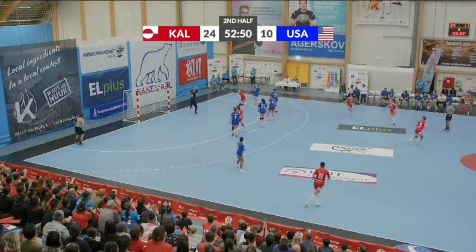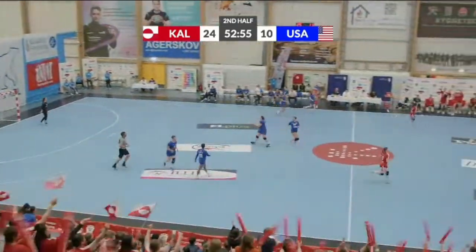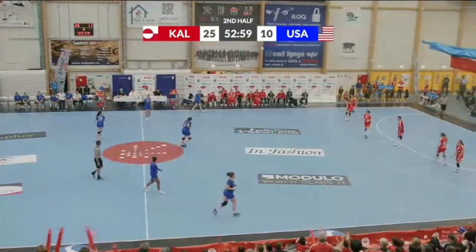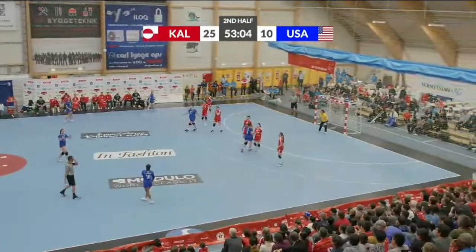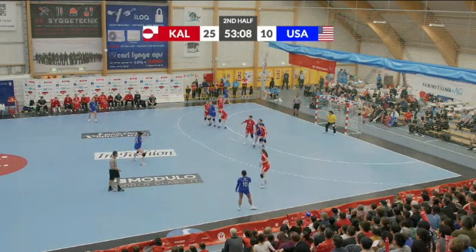So we see Clerk step up to help, but gave way too much room there for the right wing, and Wheeler's had success shutting down shots, but a little too much for her to cover on that one. 25 to, it looks like the Gascon goal will not stand, so 25-10.